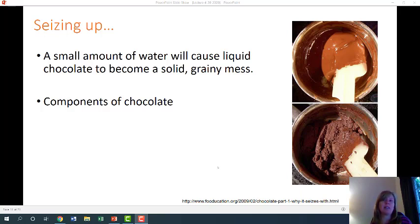The other thing I wanted to talk about with you is what happens to liquid chocolate when we've melted it down and a little bit of water gets in it. Because this is a great way to think about the macro structure within chocolate. What's crystalline, what's particulate, what's liquid. So if you melt down chocolate to this nice smooth liquid state, a small amount of water will cause it to seize, just like here in this picture. So this chocolate is seized and it turns into this solid, pasty, grainy structure. It is a big mess. So let's think about the components of chocolate and what just a little bit of water, adding a liquid to a liquid, can cause this to happen.